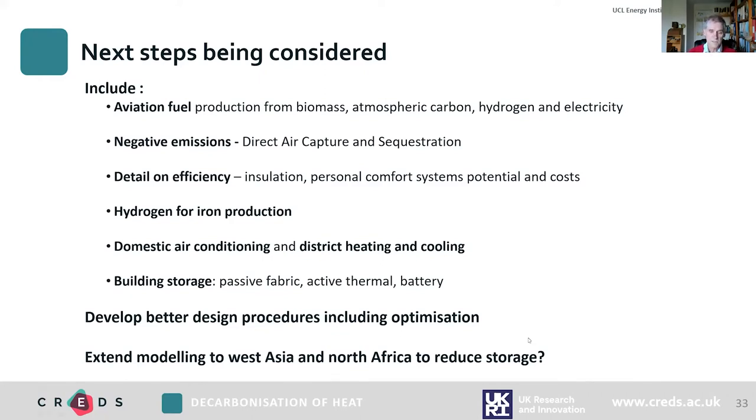And we'd like to develop better design procedures and a rather heroic extension maybe to West Asia and North Africa, looking at transmission and trading, so that you can do more smoothing of demands and renewables across a large area.